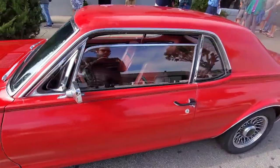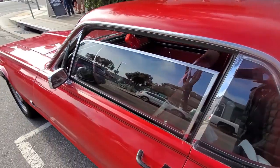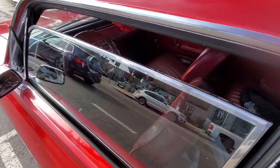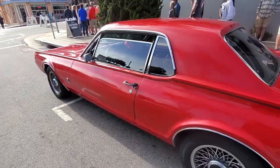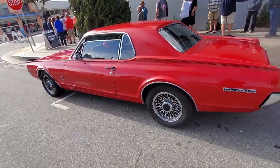Cruising in one of these with my buddy when I was a teenager. We had one. Cool car.